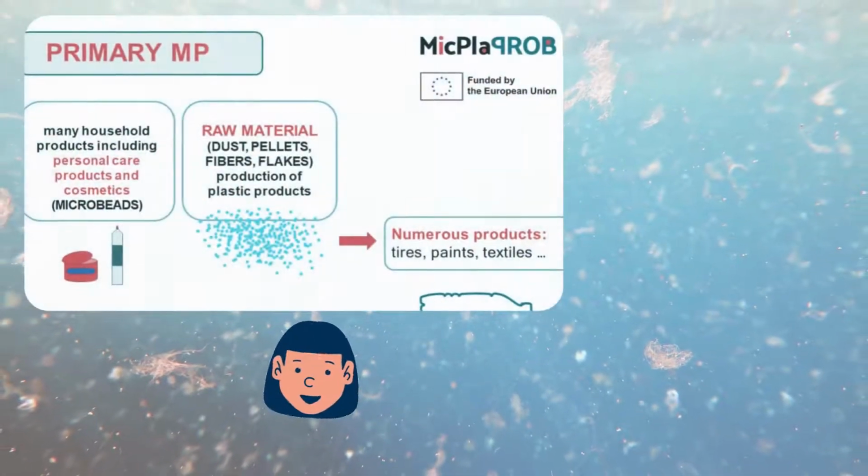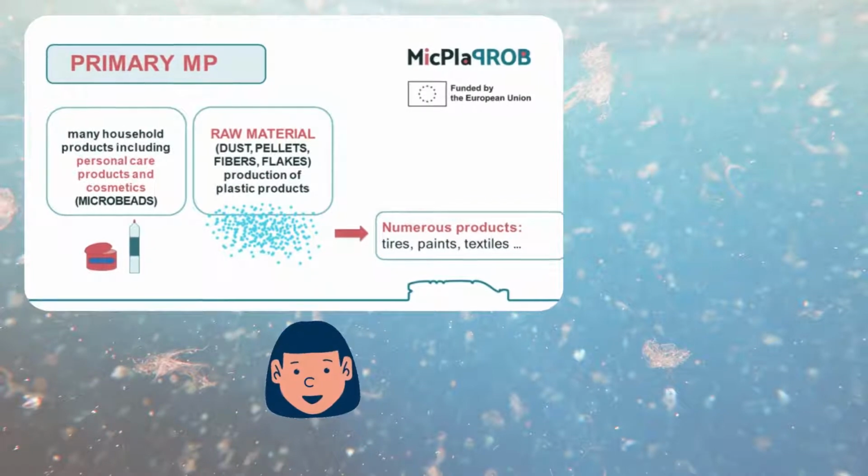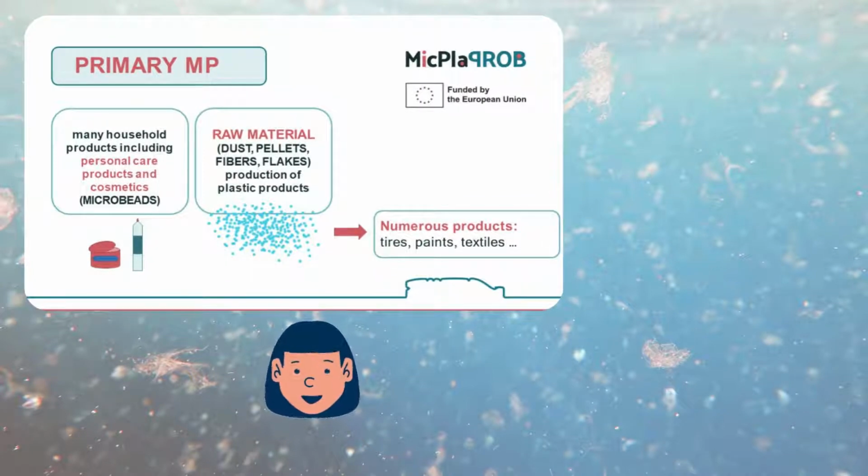So, let us first talk about primary microplastics. We have several household products here, including personal care products and cosmetics, where primary microplastics are found in the form of microbeads. Then the second group of primary microplastics is microplastics in the form of raw material used to produce plastic products, such as tires, paints, textiles.